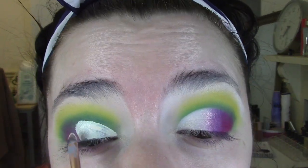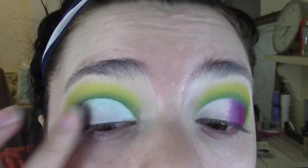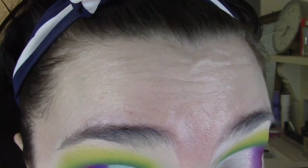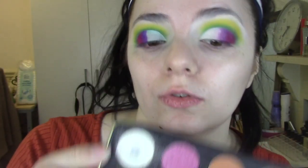Again, I'm going to use the e.l.f. concealer to cut the crease. So again, I'm using the pink in the outer third, the same one I've used already, Pillow Talk, this guy here. Then I'm using the purple in the Patricia palette, which is Queen, which is this one here. And that's going in the same place, obviously. And using the white shimmer shade, which is literally called Shimmery. Same place.